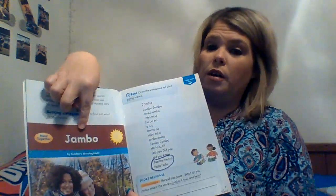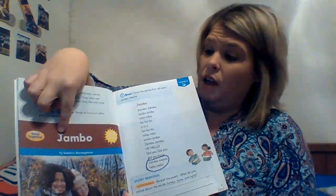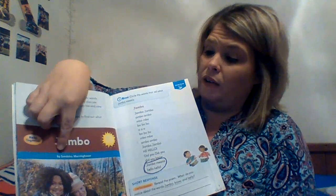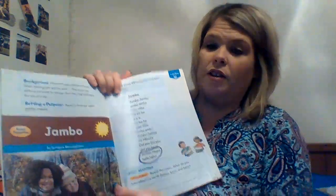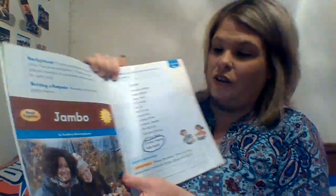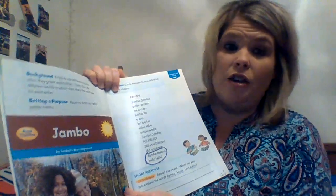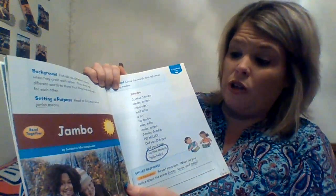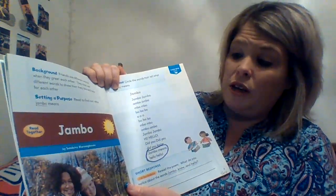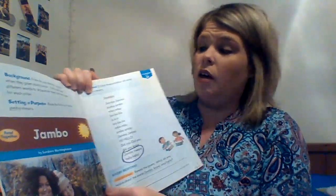Down here at the bottom, it has the title of our poem, and it says Jambo by Sandria Morninghouse. And look at that picture. Looks like 2 friends together having a good time. It also might be the season of fall, and I can use context clues by looking at the trees and what they're wearing to tell me that it is the season of fall.